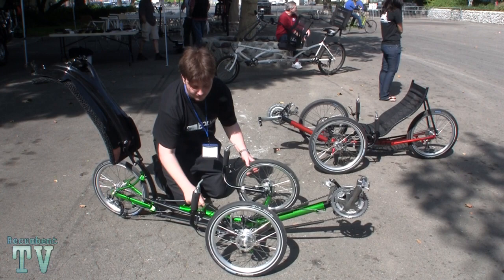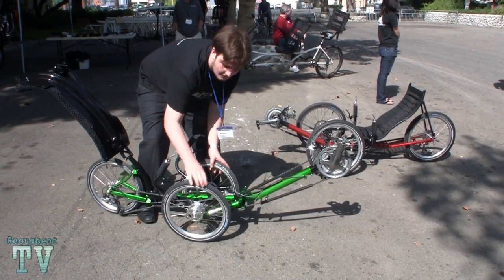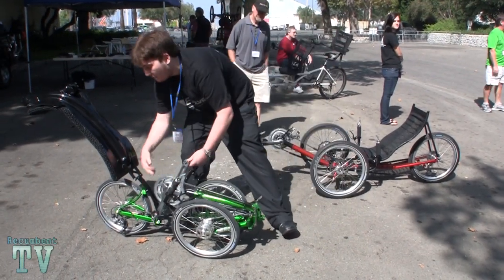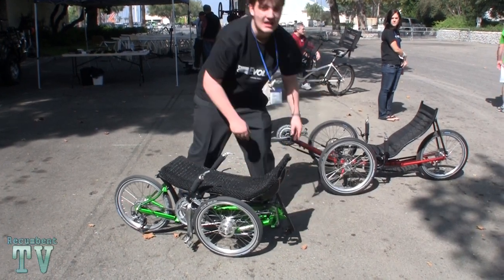The pull cord, which you just pull forward, lift, and the trike's all in position. Drop in the boom, hold the seat, and you're ready to go.